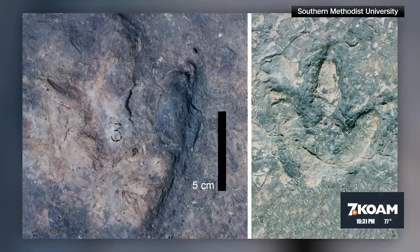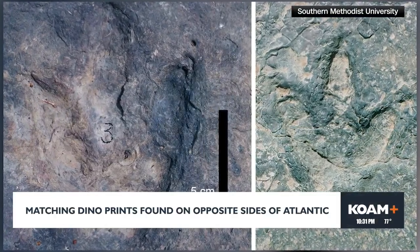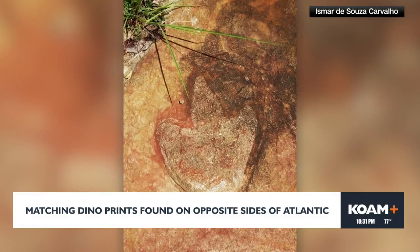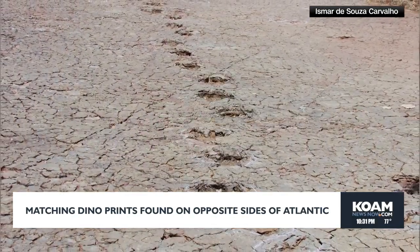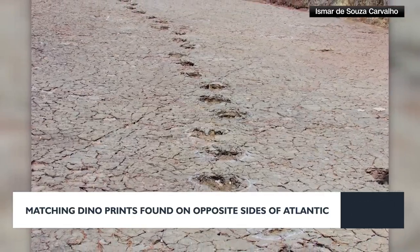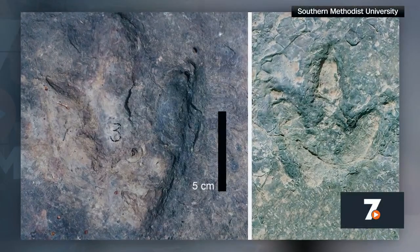We're learning more about some dinosaurs that roamed the earth more than 100 million years ago. Matching sets of dinosaur tracks have been found on opposite sides of the Atlantic Ocean. The matching footprint sets were discovered in Africa and in South America. Paleontologists say the matching tracks show dinosaurs traveled along a type of highway before those two continents split apart. So back when they were one big continent.